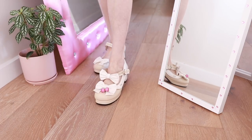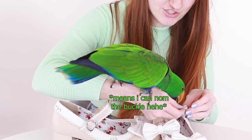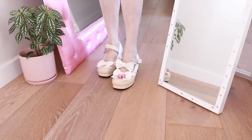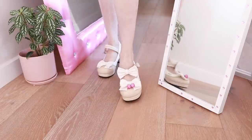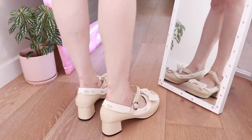The little buckle is actually shaped like a love heart. It does feel a little bit cheap. That's not a very heavy duty buckle, unfortunately. I don't know if that would rust. I don't know how long that would last. The heel itself is super, super comfortable. It's really nice to wear. This is another one I feel I could get away with wearing all day because the height of it, it's not too tall. And also the strap makes it really, really comfortable.